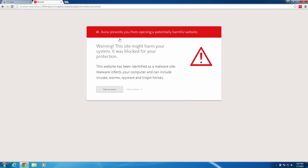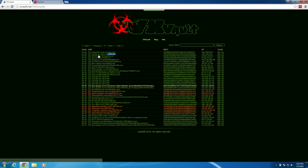But I do want to give it a fair shot in the sense of downloading the actual file, and then maybe it will actually be able to look at the hash of the file or some other structure that it would then verify the file as malicious. Alright, so that one was blocked.